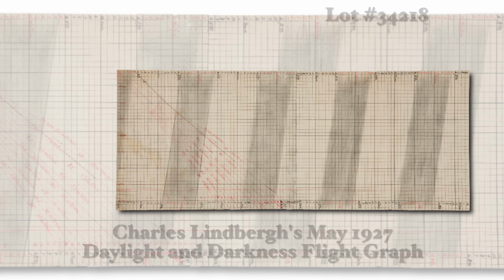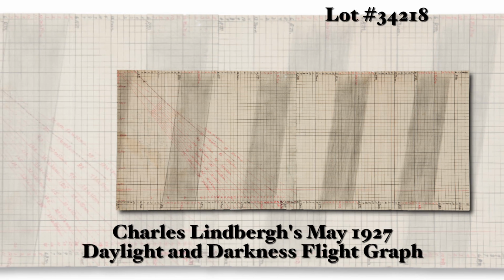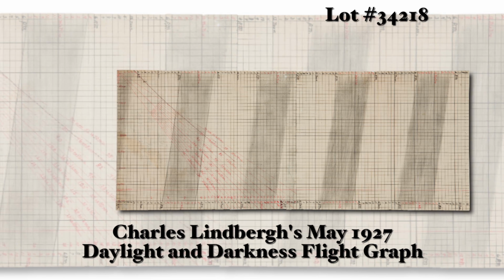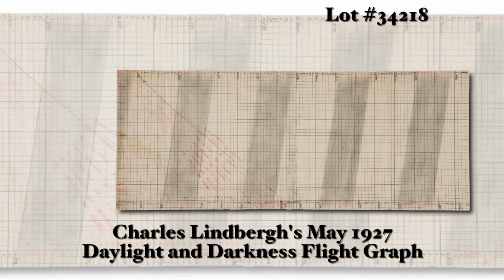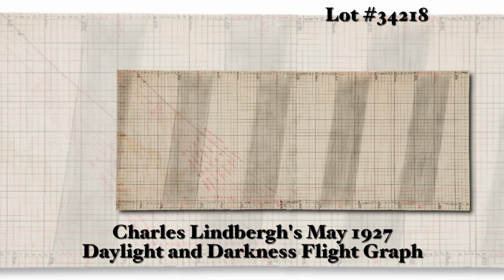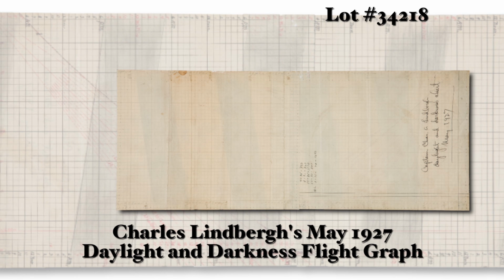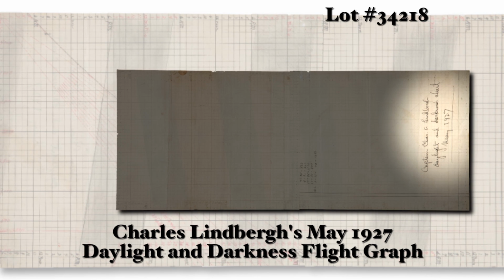Charles Lindbergh's May 1927 Daylight and Darkness Flight Graph. Using this hand-drawn graph, Lindbergh has calculated the distance of his historic trip to Paris and his probable arrival times given at various speeds. Lindbergh gave this chart to Richard Blythe, his friend and agent, in apparent appreciation and as a memento of this flight. Blythe has identified the chart on the back by writing, Captain Charles A. Lindbergh, Daylight and Darkness Chart, May 1927.